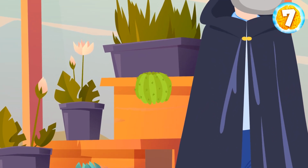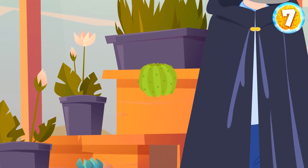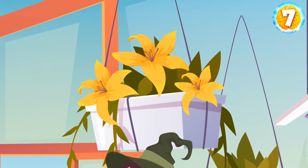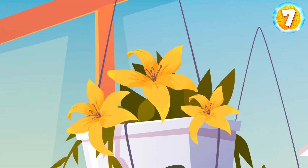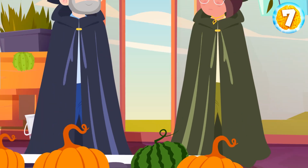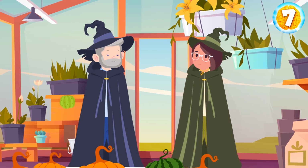Take a look at this cactus. It has no root. It just floats in the air without a pot. All the lilies have 6 petals, but this one only has 5. And this pumpkin has a watermelon pattern and color. Therefore, these 3 odd plants should be the wizards.